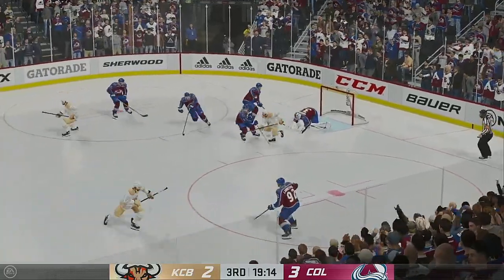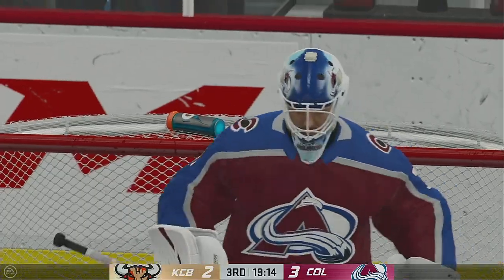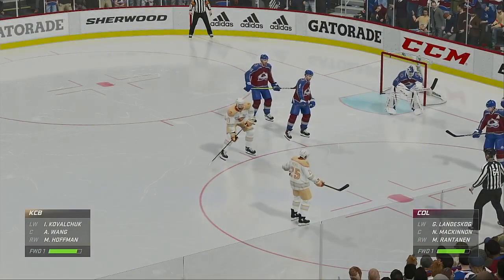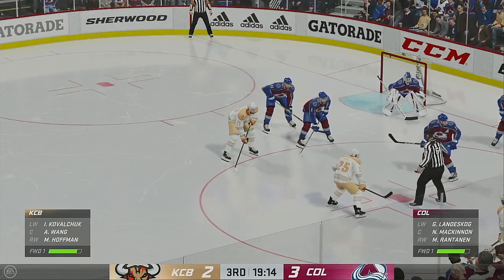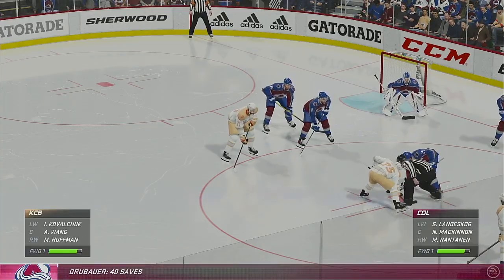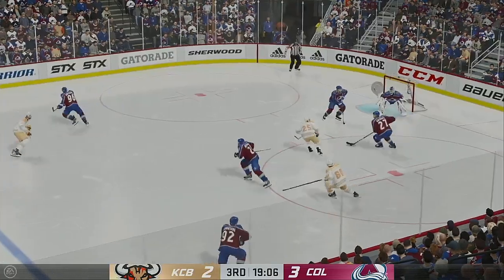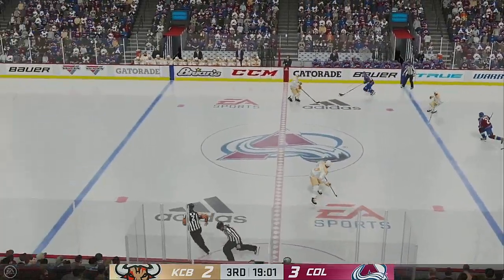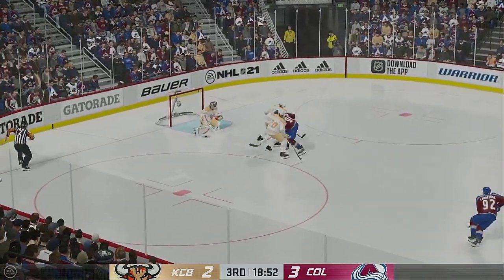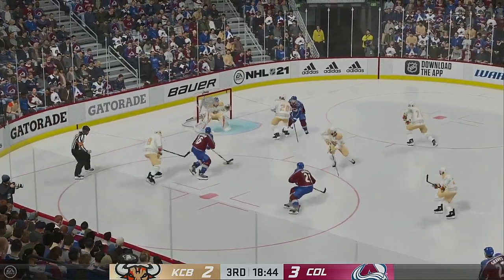From the slot, wrist shot, stones him in front. Aggressive stop out on top of the crease to make the save on a dangerous chance. Kansas City's been the better team, but not necessarily boasting the better goaltender, trailing early in the third. The Avs win it in the defensive zone. Colorado's looking to break out, and he slides it quickly to Rantanen. Goes right to the crease. Stopped by the goaltender. Had to be sharp. That's a grade A chance.